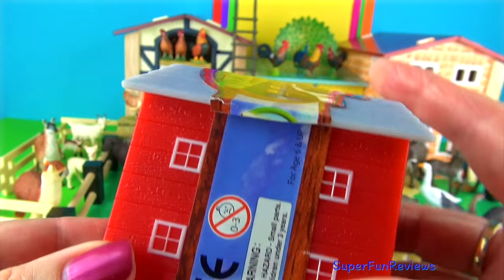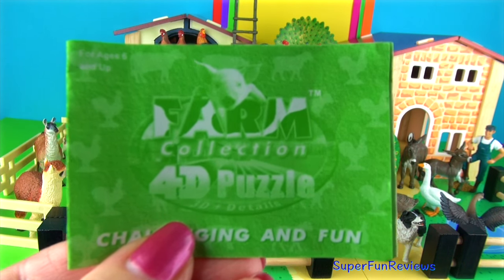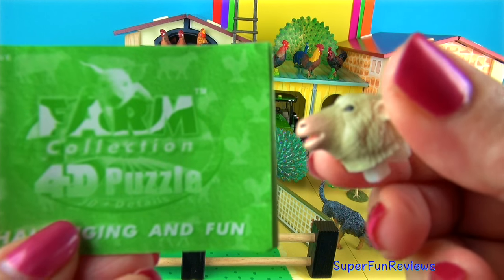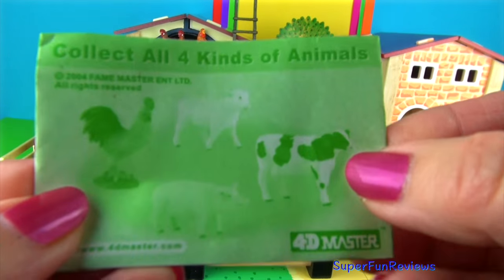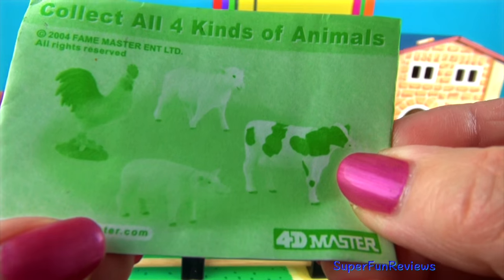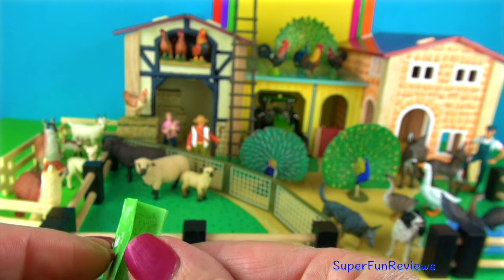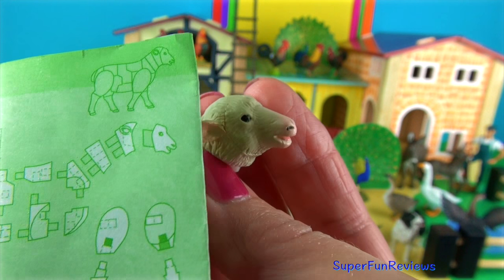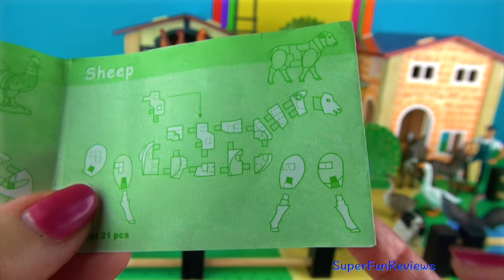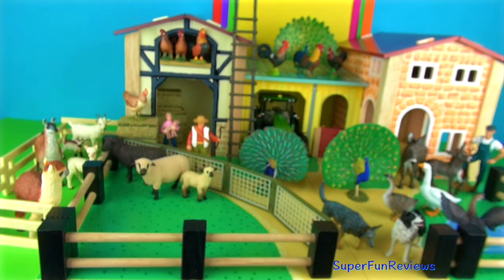A 3D puzzle. Let's take a look. It's a sheep. 21 pieces. I'll make that off camera for you.